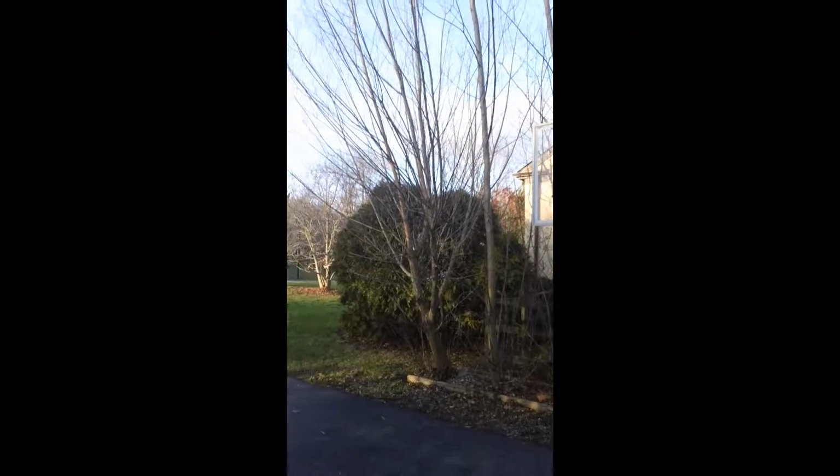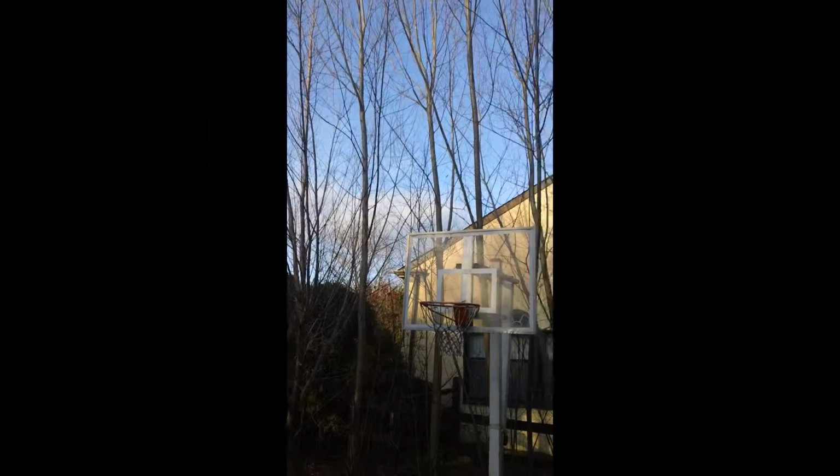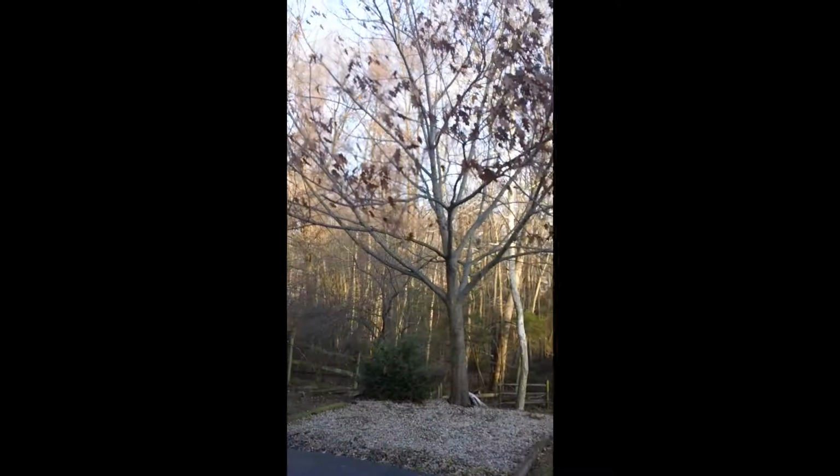This is the house next door. There's a little line of some sort of little trees that are kind of a blocking thing between you and the house next door. Right now you can see through them pretty easily. There's a decorative tree right here at the end of the driveway to make sure someone doesn't drive down the hill into the backyard.